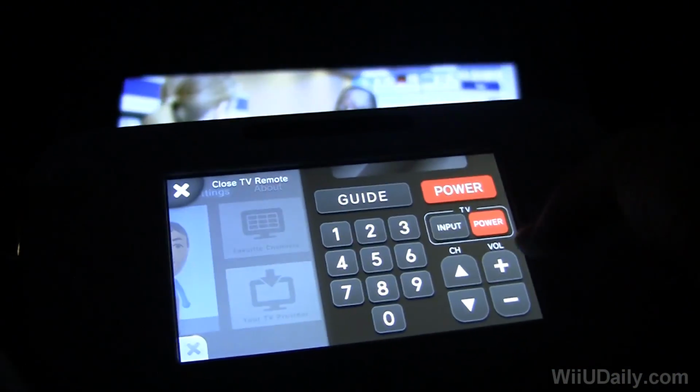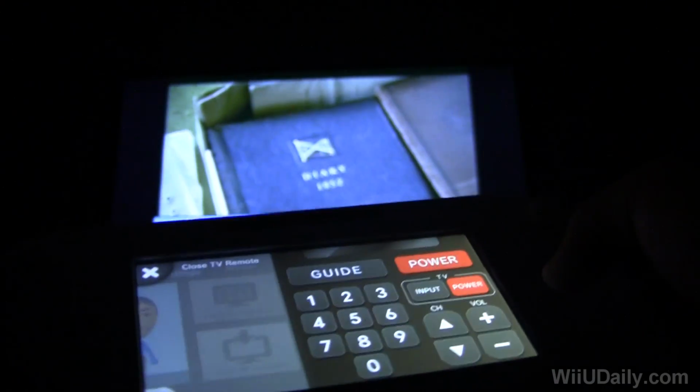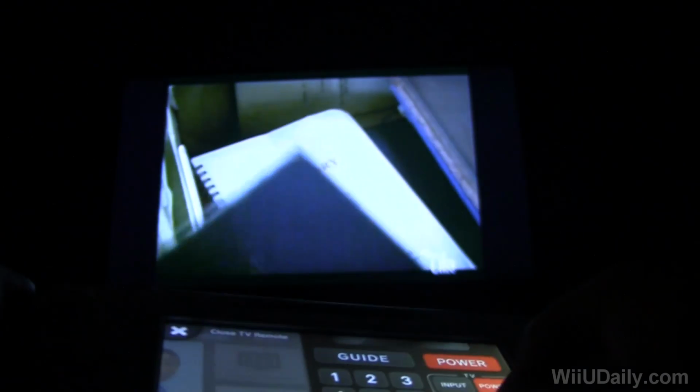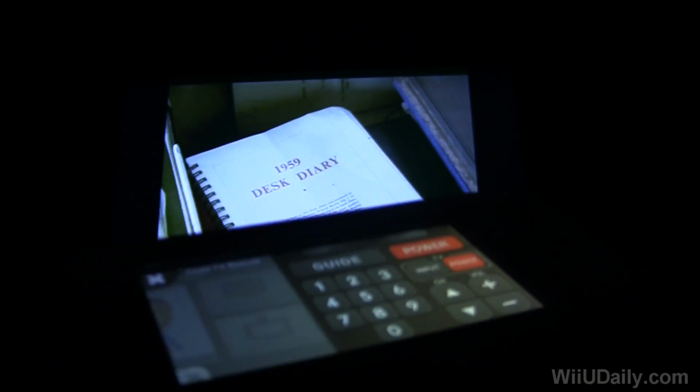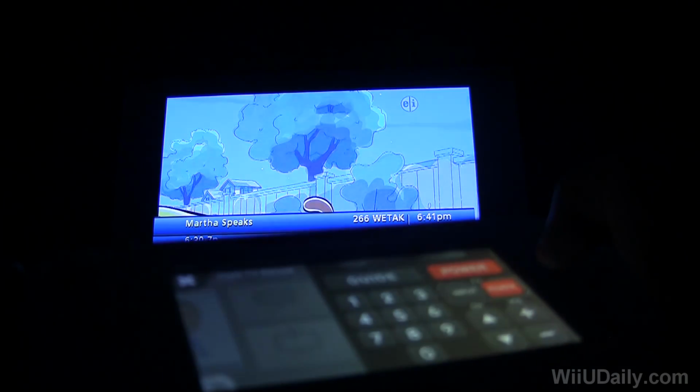If you press the hardware button in the lower right hand corner of the gamepad that says TV, you'll get this down and dirty TV remote where you can quickly change channels and volume and input and enter the guide and put numbers in. But that's the least exciting of the two controllers.